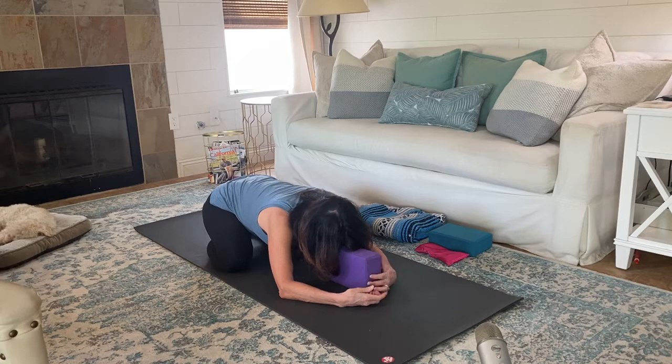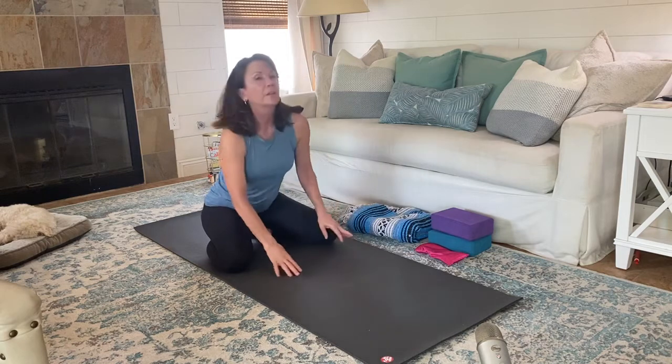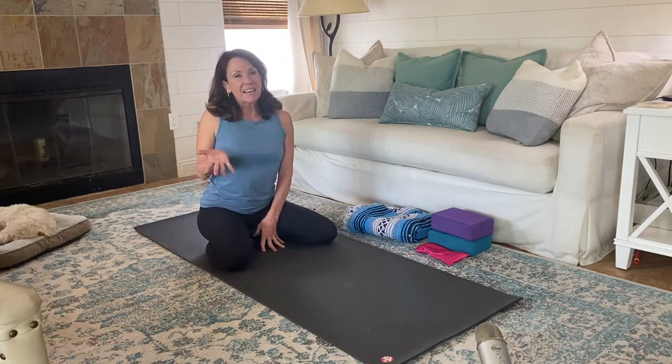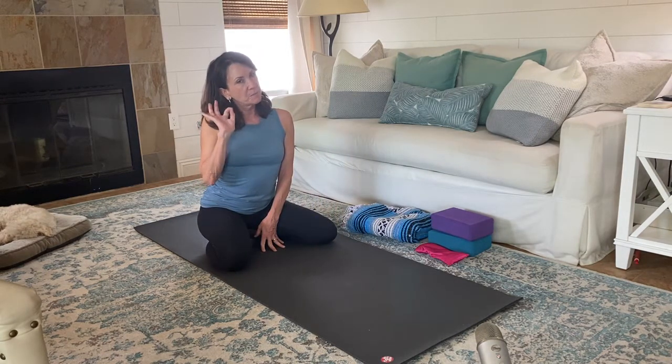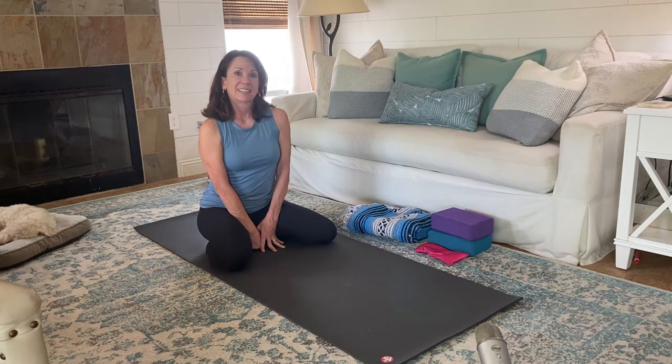Good. Feel free to stay where you are, or feel free to do another round. You do that every day, I would bet you're not going to have much back discomfort during your pregnancy. You can have a good, strong back and recover from your pregnancy pretty well. So get to work.